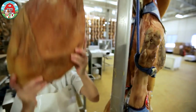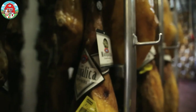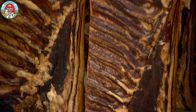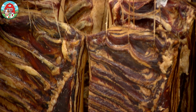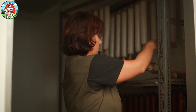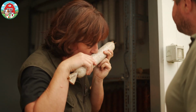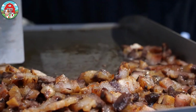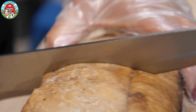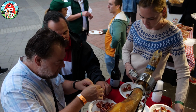Mangalitsa pork is prized not just for its flavor, but also for its incredible versatility. Thanks to its rich fat content and deep marbling, the meat is often used to make premium cured products like dry-cured ham and artisanal sausages. The belly and back fat are also ideal for rendering into high-quality lard or turning into crispy pork cracklings. In particular, the legs are commonly used for producing cured hams, much like jamon or prosciutto.